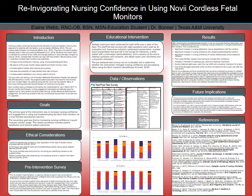With regard to the pre-intervention and educational intervention aspects of the project, it was quickly determined that the education of staff was the appropriate intervention, and an in-service seemed like the logical tool to use. There was also a four-pronged approach to the educational in-service that needed to happen, which included a PowerPoint presentation, a poster board that was left on the unit for continued reference for troubleshooting tips and patch placement.